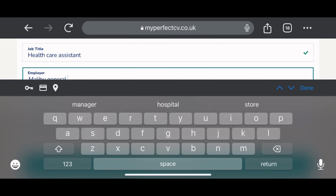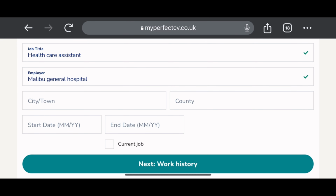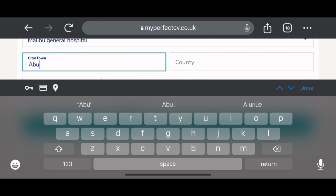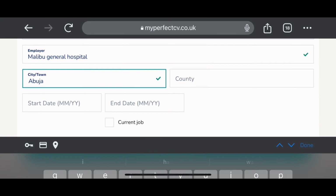Malibu General Hospital. This is just for instance. You fill in your city, your town, all these things. You just have to fill in your details. So let's say, for instance, our town is Birmingham and our county is West Midlands. And make sure that whatever you're putting here is correct.